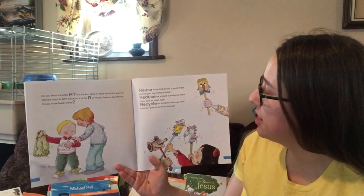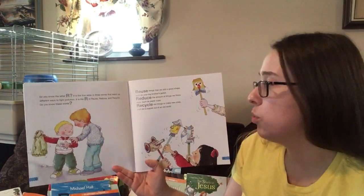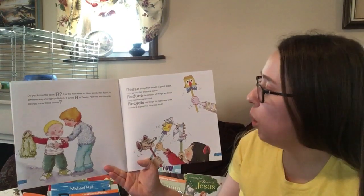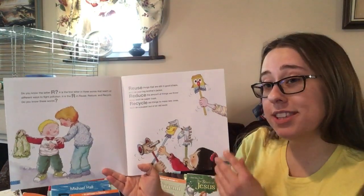Reuse, things that are still in good shape, such as your big brother's jacket. Reduce, the amount of things we throw away, such as paper cups. Recycle old things to make new ones, such as a puppet out of an old sock.